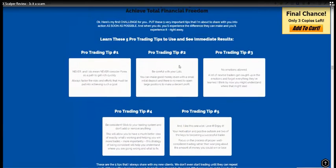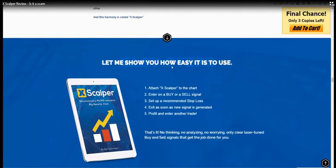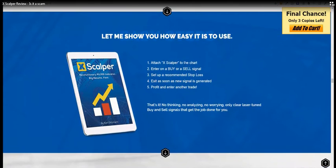So, I'm not going to read through all these. I've shown you pretty much all that I needed to show you. But basically, here are the steps. You get inside this. There's only 3 copies left here, so I'd recommend you get in now before they sell out. You attach the Scalper to your chart, your MetaTrader 4, and they teach you how to do this. So if you're confused, they're going to show you how to do this.